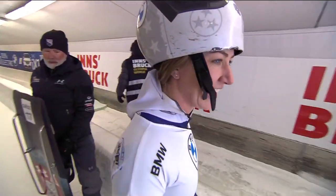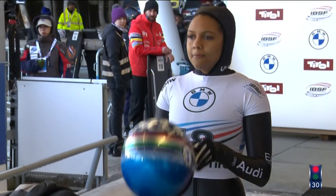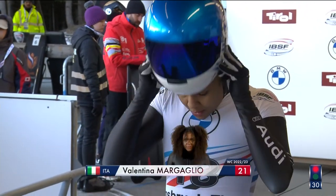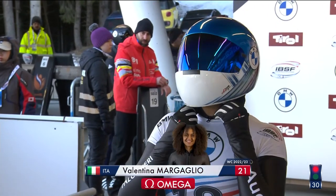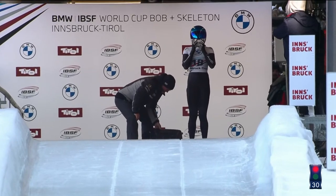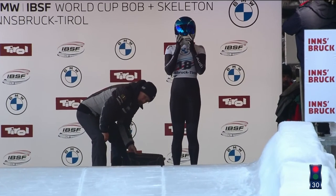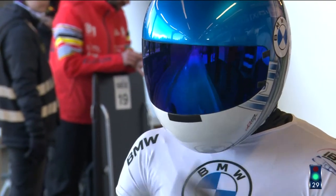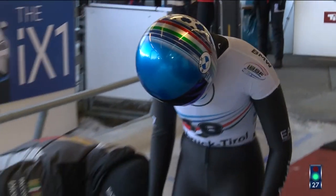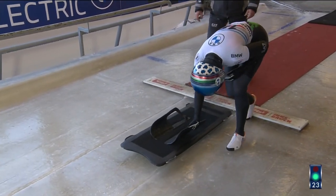Got some nice weather. Yeah, minus 8, but sunny. Valentina Margaglio, loving this year's new helmet. Let's see what she can produce. 29 years of age, 28th World Cup start. Hard to imagine that. Last time we were here, she was 5th in the first week, bronze medal in the second. And she led after that first heat as well. So she has potential here to really light it up.